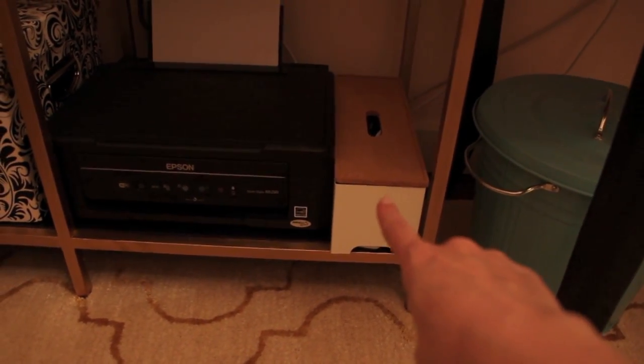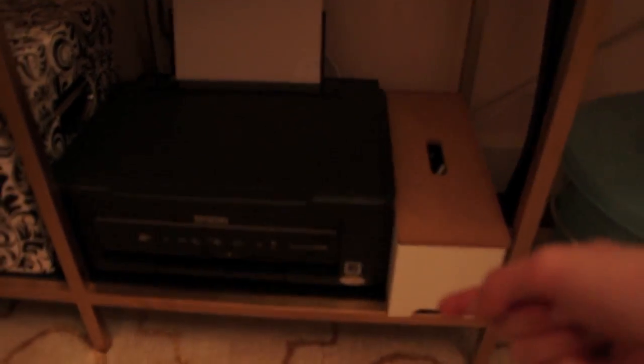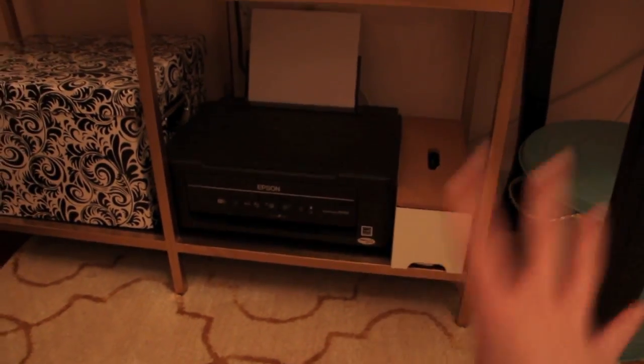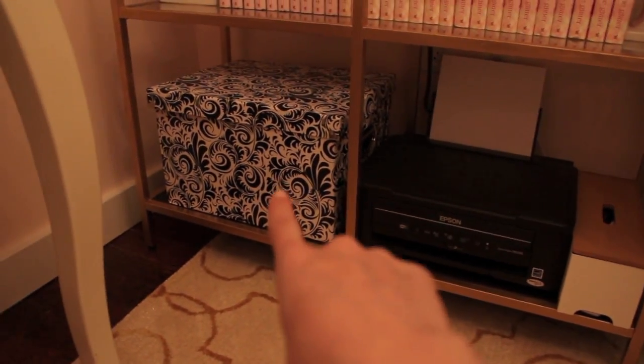And then down here, this is a trash bin from IKEA. This is from, where is this from? I think this is from Office Depot. It's one of those things where the cords go in the back and then you plug them in there so they're not scattered everywhere. It keeps it contained. And I have my printer, and then that is my file box.